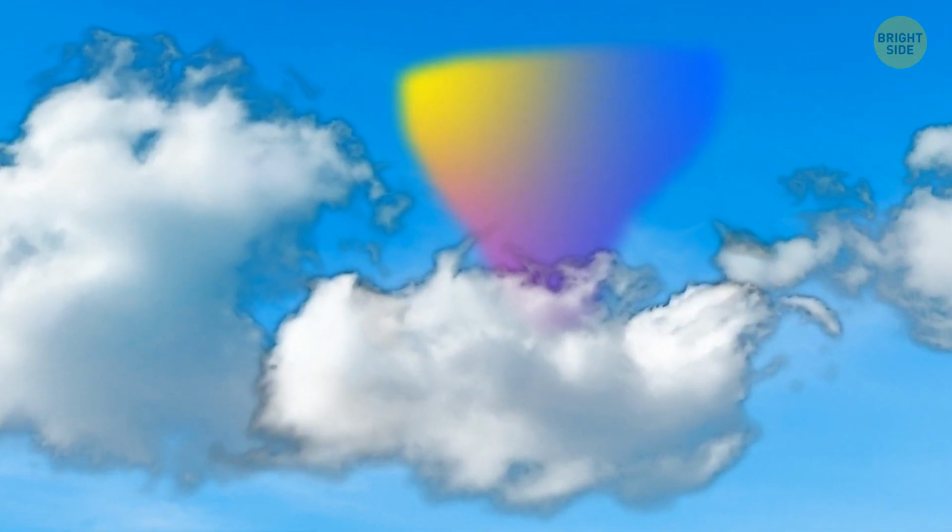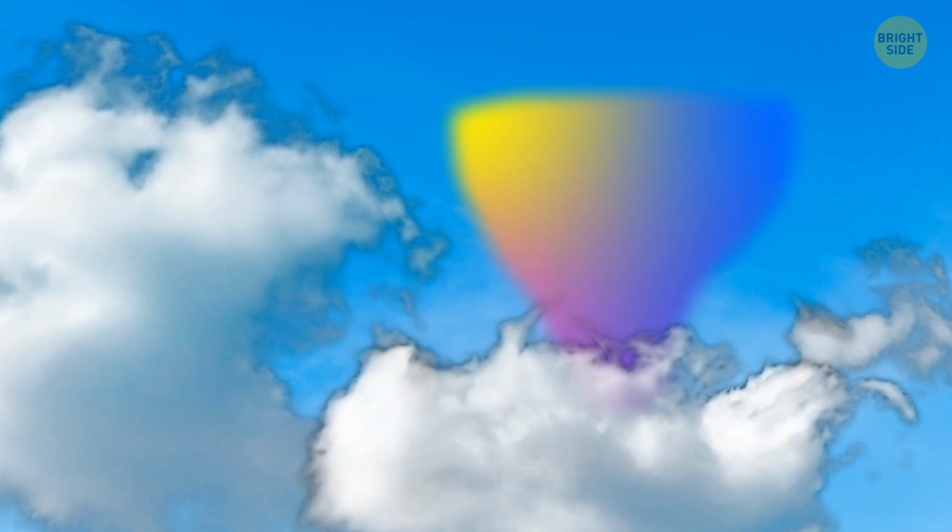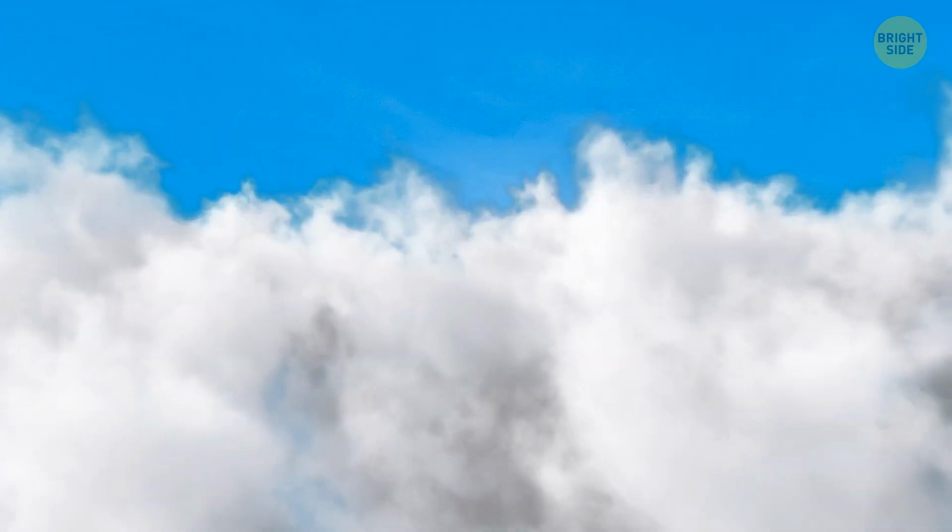Unlike firenadoes, fire rainbows or rainbow clouds don't cause any damage at all as they don't have anything to do with fire. You can only see them when the sun is very high in the sky and its light is passing through ice clouds, so they're pretty rare.